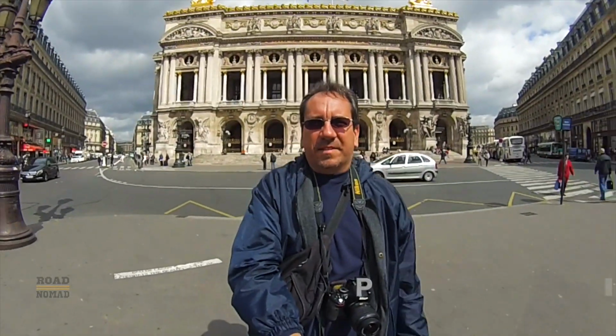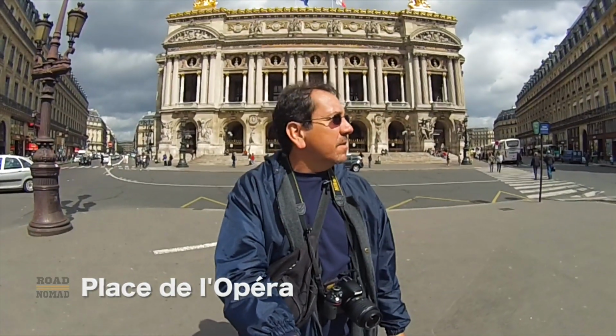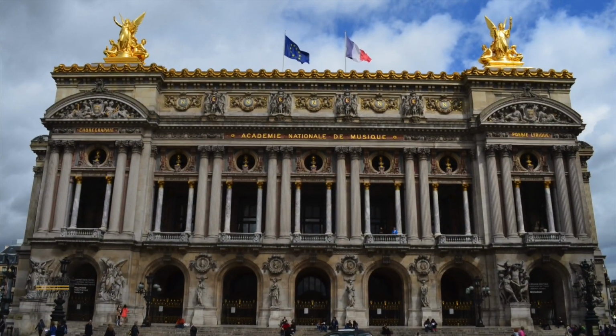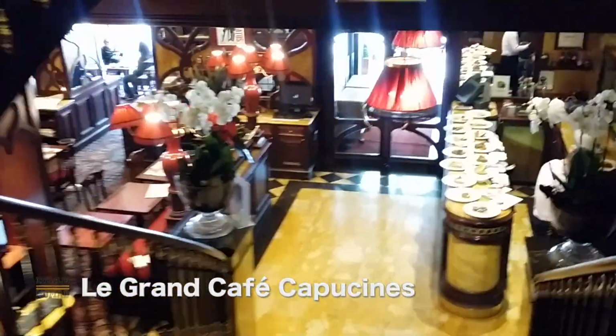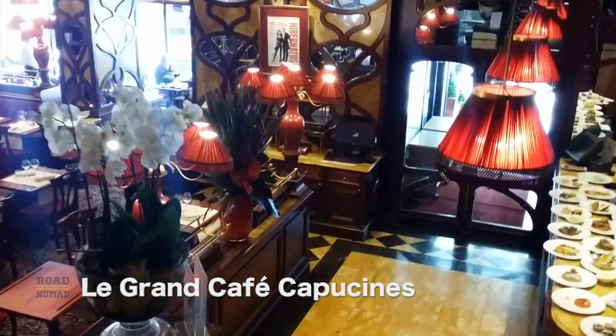Bonjour from Paris. I am here in front of the Palais Garnier, the old opera house. And here we begin our first full day at the City of Light. Yes, we are going to explore this magnificent building in a few. But first, we have an amazing breakfast of café au lait and croissant at this lovely place around the corner called Le Grand Café Capucines.